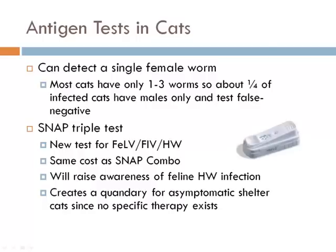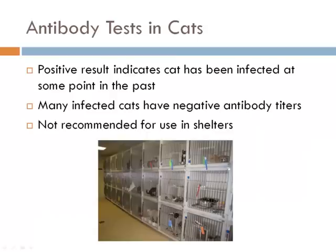Some shelters have dealt with this simply by buying the old combo tests. It was the intent of IDEXX to phase out the old tests, and the only reason they're making it now is because shelters are demanding it. So they've responded to shelters that just really don't want to have to deal with identification of heartworm-infected cats.